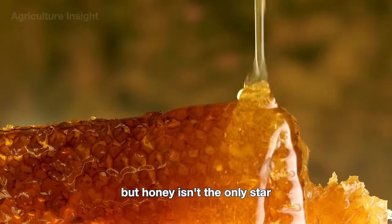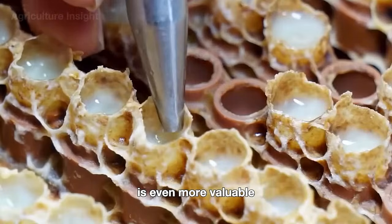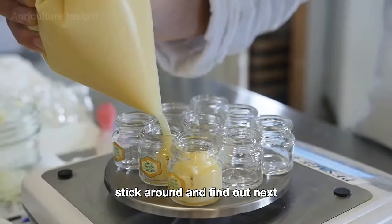But honey isn't the only star. Royal jelly, a highly prized and nutrient-rich substance, is even more valuable. So what makes royal jelly so special? Stick around and find out next.